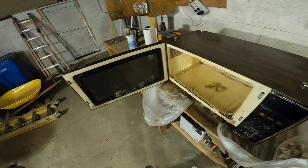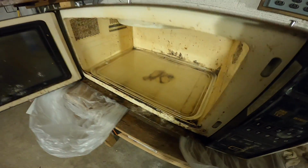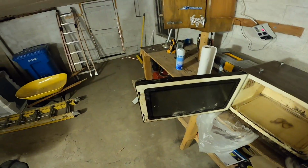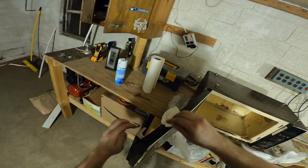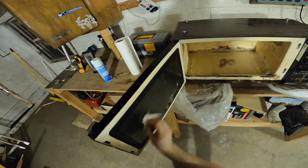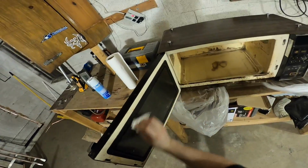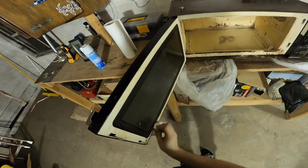Yeah, it's rough in there. It is rough. But it's not so much mold in there as it is just the grease. There's some mold here at the bottom, but it's mostly just the grease.